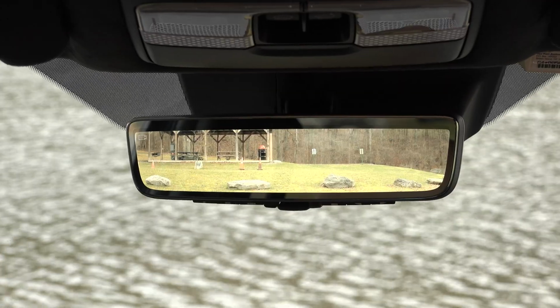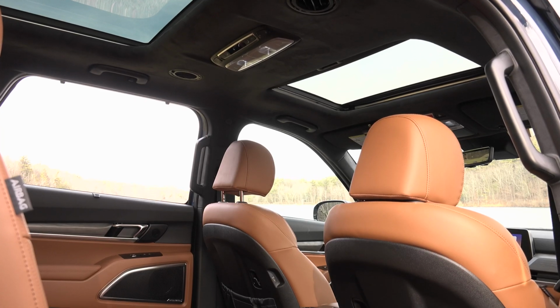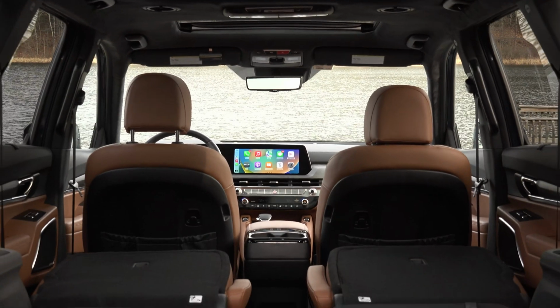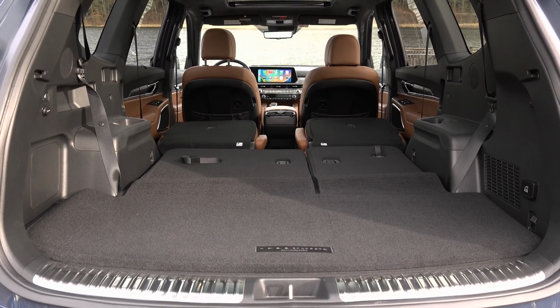From the video screen rearview mirror to the head-up display to the heated and ventilated second-row seats, this SX Prestige trim packs it all in and does it with a great degree of comfort and spaciousness for a vehicle technically classified as a small sport utility vehicle.